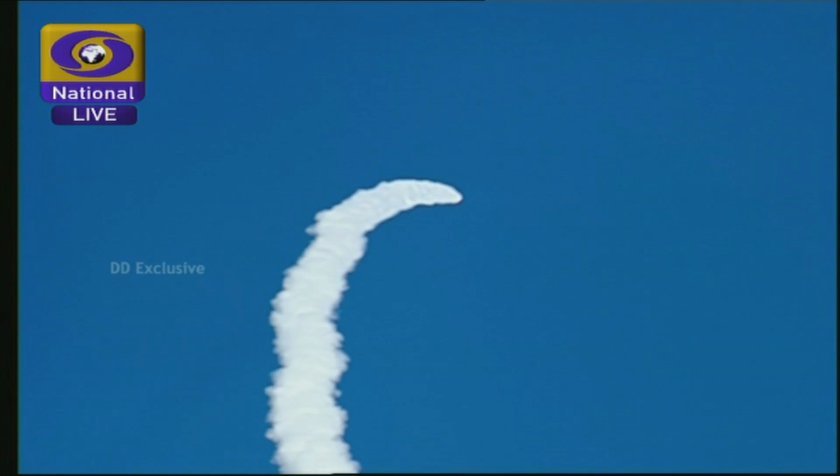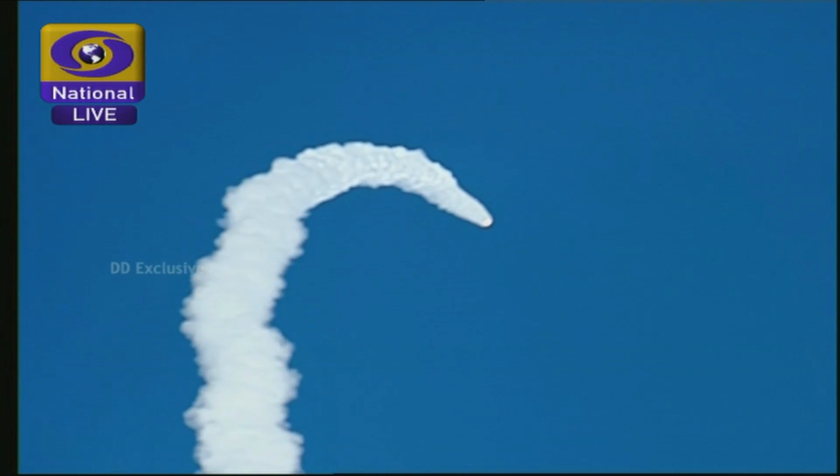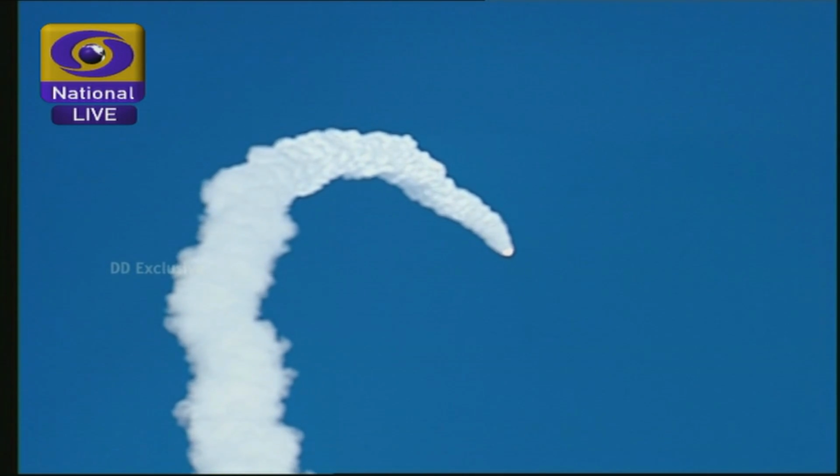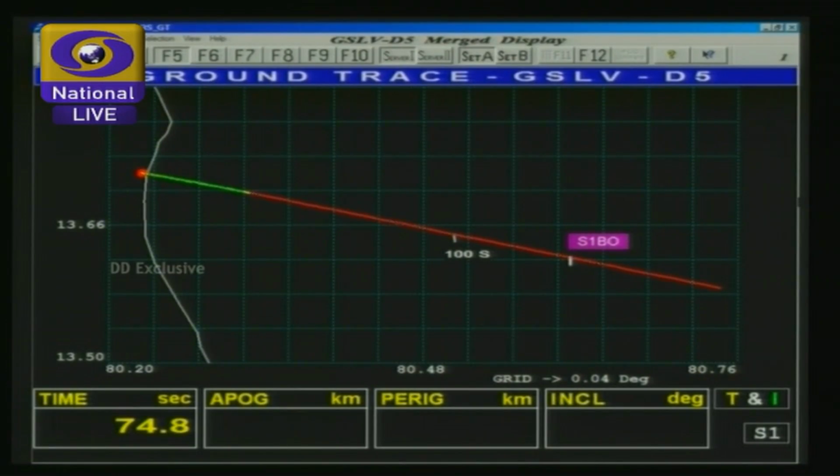So we just now heard the announcement, first stage performance normal. As you may be aware, the solid motor S139 burns for almost 105 seconds, whereas the 4 liquid strap-ons continue to burn for almost 148 seconds.